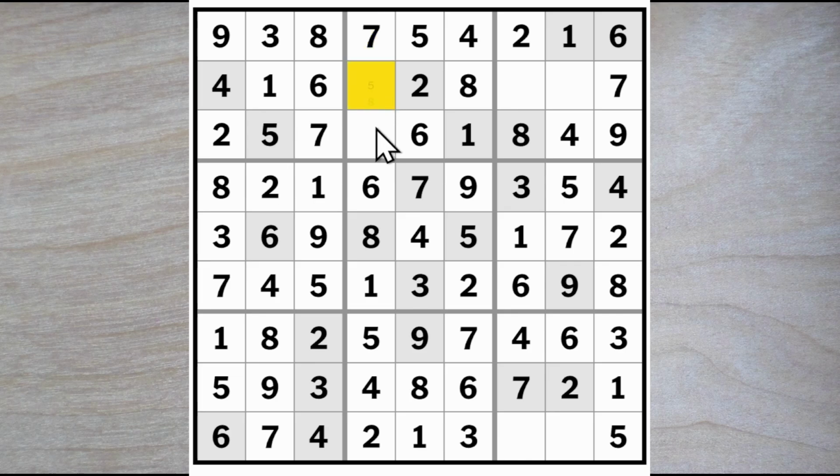These are still a 3 and a 9. Remember, the 9 now blocks over, giving me a 3 and a 9, like so. Here we're looking for a 3 and a 5. The 5 blocks up, so here's a 3 and here's a 5. 8 and 9 for these squares, the 9 blocks down. Here's an 8 and here's a 9.